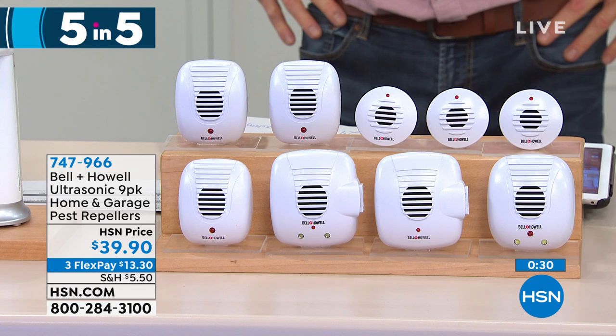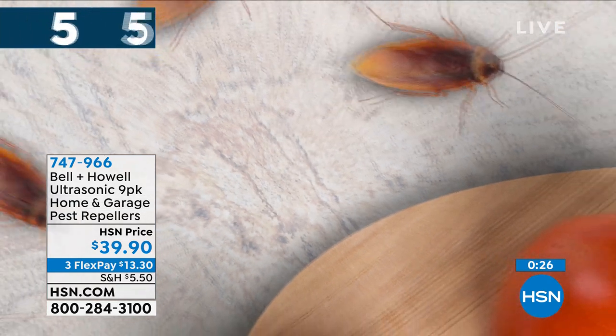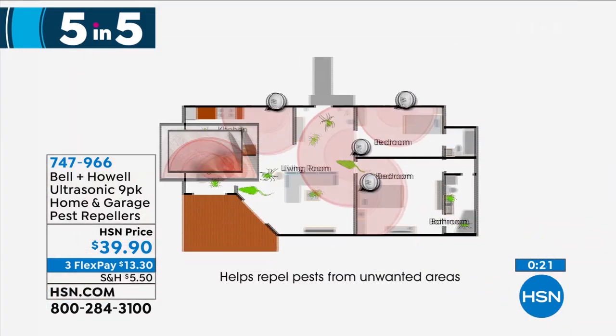Oh, these are going to repel your five most common pests: the rats, the mice, the ants, the roaches, the spiders. They emit an ultrasonic sound wave, which is a sound wave that we can't hear, but these guys do.